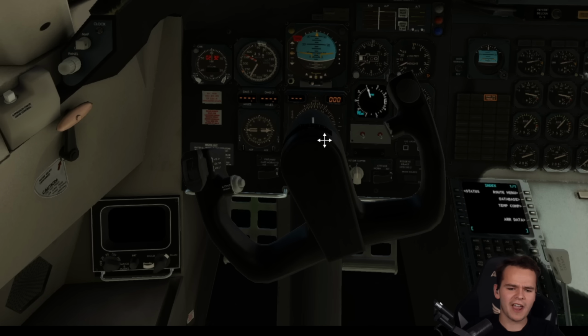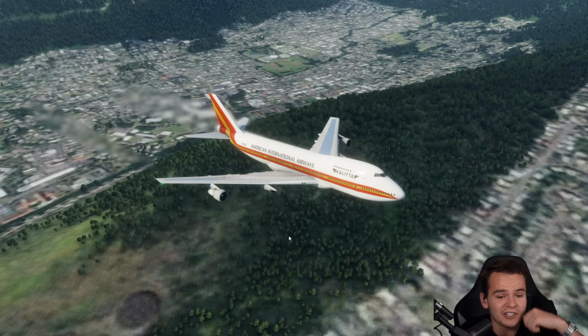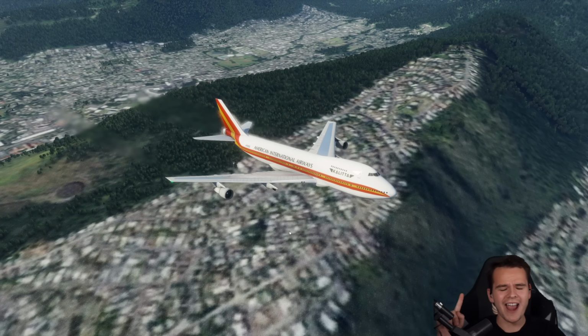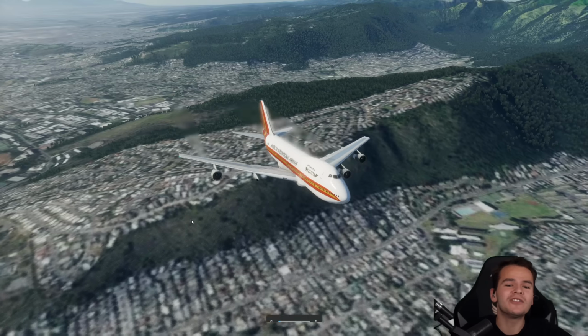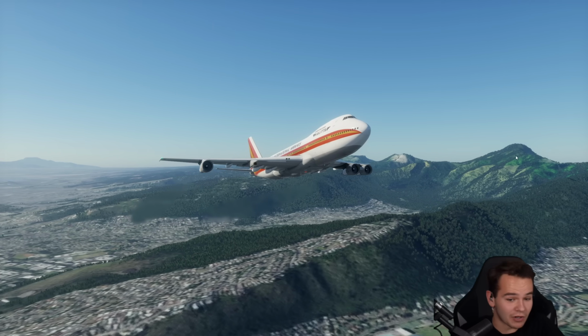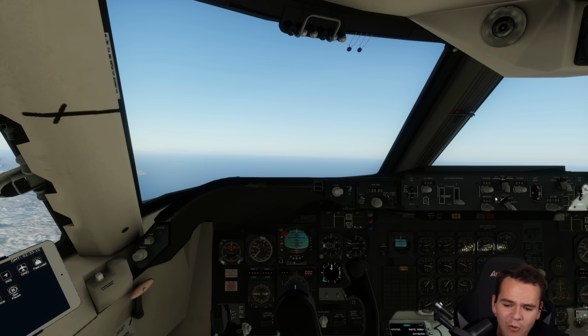Yeah, in order to fly straight, you have to hold the yoke quite a bit far to the left. But other than that, this works. Now, what I want to see is how high can we fly? After all, this flight to Michigan would have taken around 8 hours plus. I'm sure you wouldn't fly halfway across the Pacific at 12,000 feet. Let's see how high we can fly, genuinely.